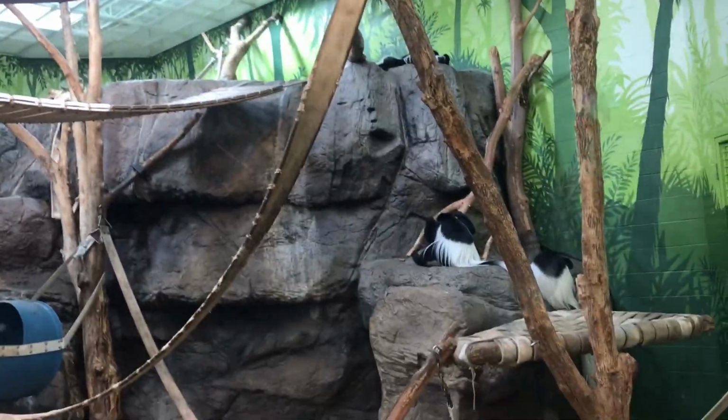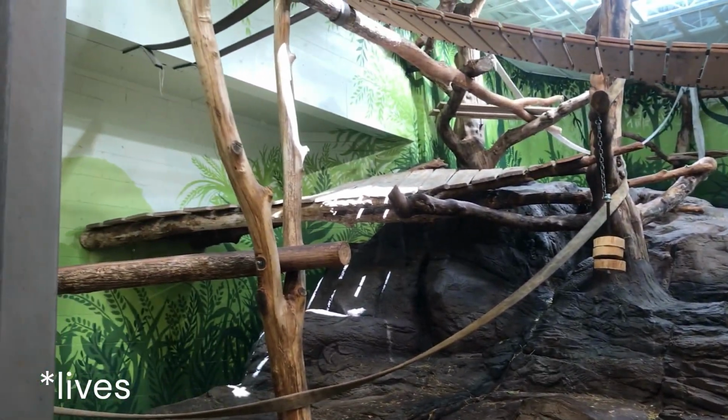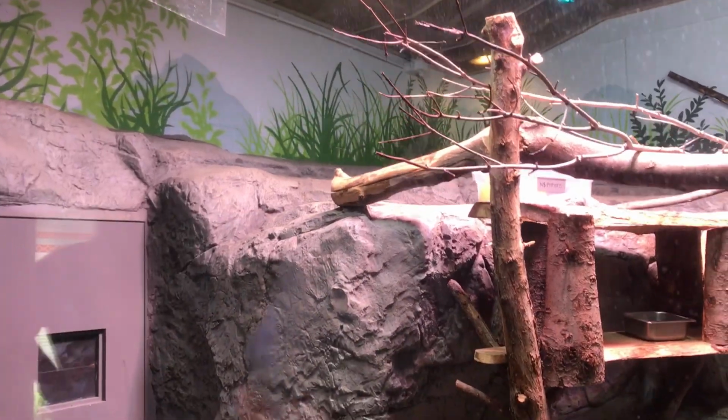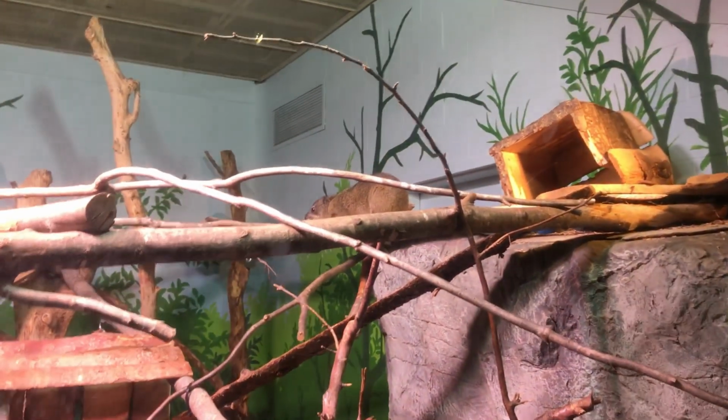This is the black and white colobus, also known as the mantled guereza, which lives in this exhibit in rotation with the mandrills. These little animals called rock hyrax are the closest relatives to elephants, manatees and dugongs. Incredibly, a small animal is related to 3 giant animals.